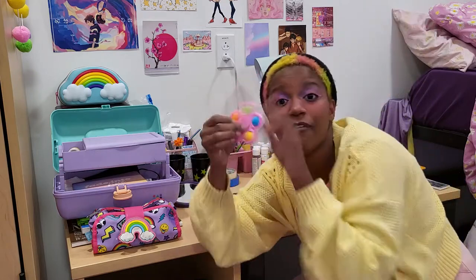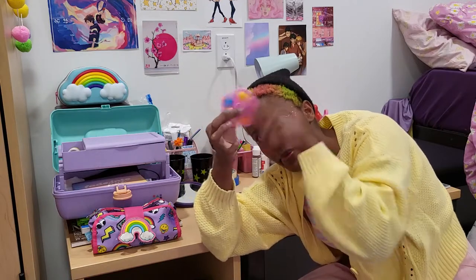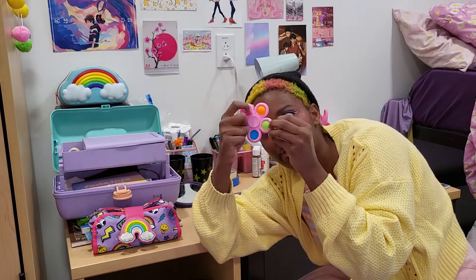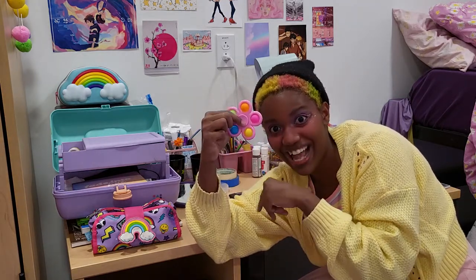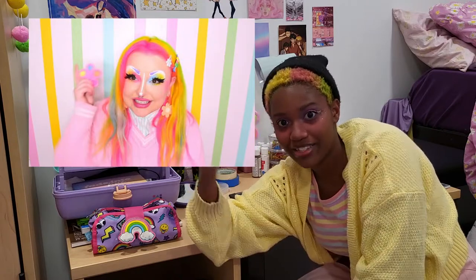This is my flower fidget spinner. I love this thing. It's a fidget spinner and it's a poppet. It's shaped like a flower and it's pink and it's the best thing I ever own. And also I just watched the Pixie Lux video where she had this exact same fidget spinner poppet thing and I'm just like, we're so connected. I love it.